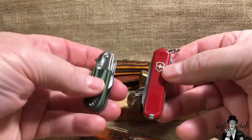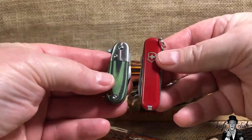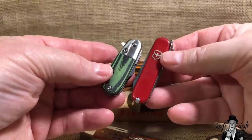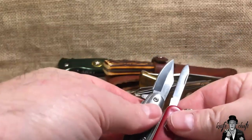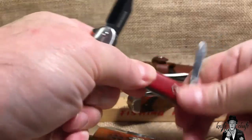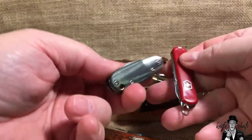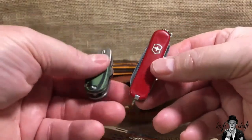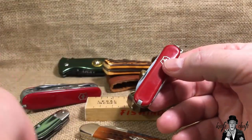This was the tadpole with a variety of nicknames attached to it. The Rough Rider tadpole. You can see how much smaller it is compared to the classic SD. However, you can also see how much larger or wider the blade is, how much more belly it has, and that the cutting edge is about the same. So you have a better, more substantial blade on there, but it lacks a file and it lacks scissors. But you can see the difference between those two knives. So even when comparing small modern folders, the classic SD could come in handy.